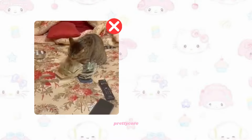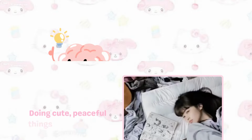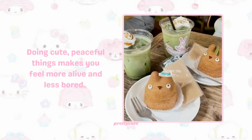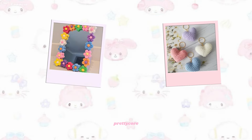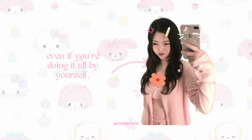You don't need a lot of money or friends around to have a great summer. You just need the right ideas. Doing cute, peaceful things makes you feel more alive and less bored. Try one or try them all, and you'll see how much better your day feels. Make your summer count, even if you're doing it all by yourself.